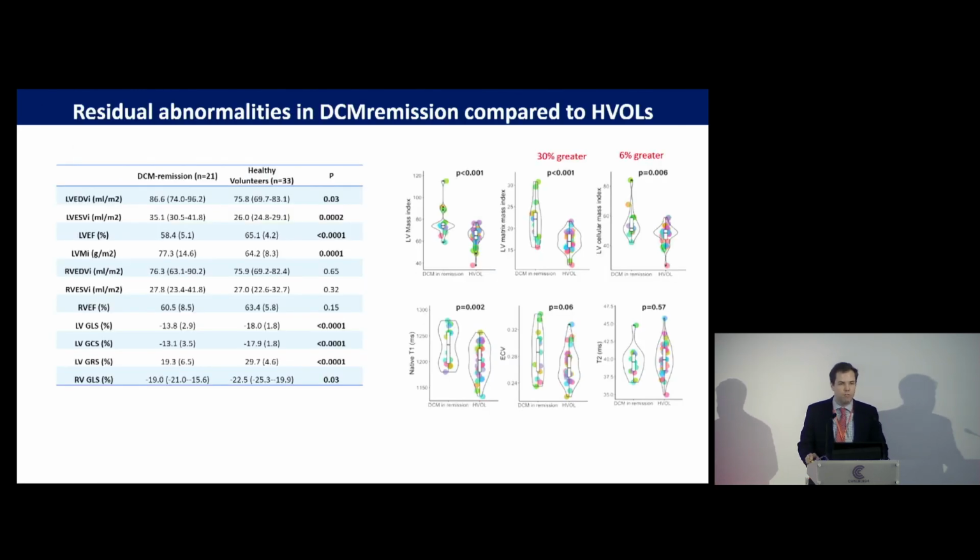When we compared the patients who were in remission at 12 months with the healthy volunteer cohort, we found that subtle abnormalities persisted, including slightly lower left ventricular ejection fractions and slightly higher LV volumes, and more substantially abnormal LV strain values. The right ventricular size and ejection fraction was not different between the two groups, but RVGLS was lower in patients with DCM remission. Patients with DCM remission also had higher LV mass index, which was principally driven by higher LV matrix mass and to a lesser degree LV cellular mass. And there was higher native T1 values and a trend towards higher ECV in the patients with DCM remission compared to HVOLs, but no difference in T2 values.